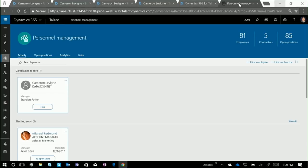Now, historically, a lot of the times in many systems you go and you need to hire a new person, you start out in some list view or something like that where you're just going to go add a new person in here. Well, here we already have activities suggested to them that they need to monitor and may need to account for. So here, because somebody hired this new candidate through the Attract experience, we can see Cameron Levine already showing up in here as we've hired him. We need to now create his core HR record and get him up and running in the core system.